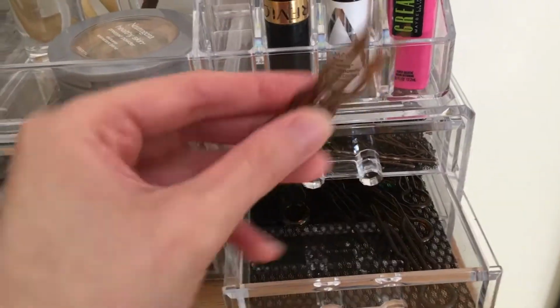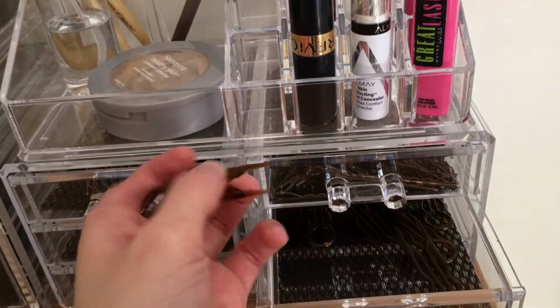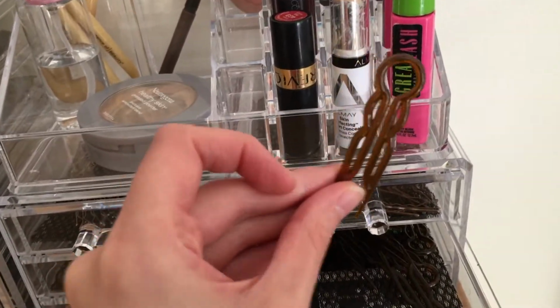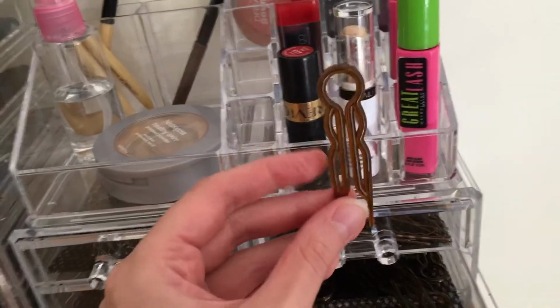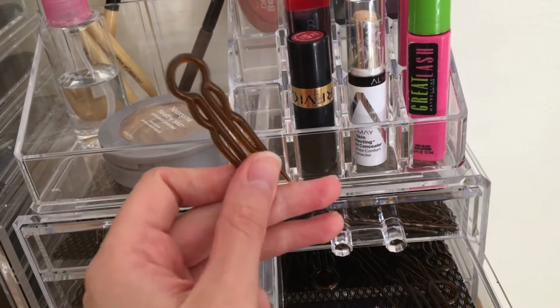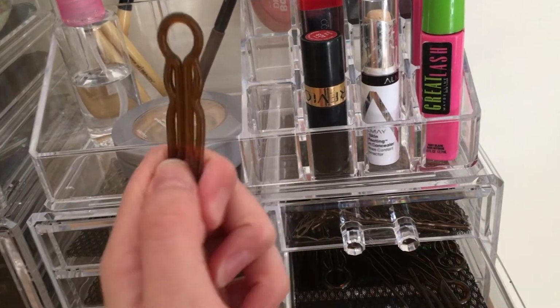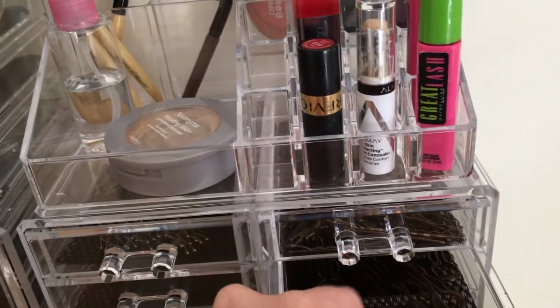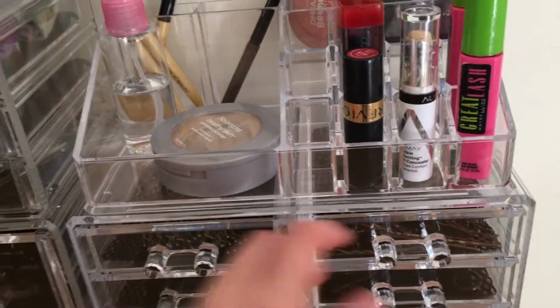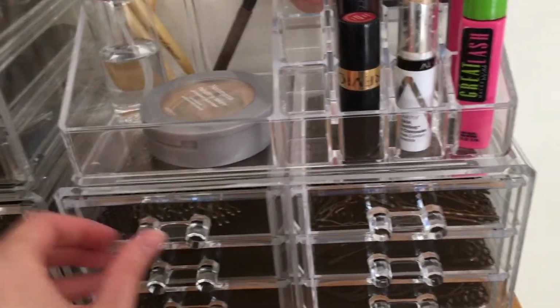I call these alien bug pins because they look like they're about to swim off to Mars or something. I think I got them off Amazon. They're recommended in a quite early Torn Page video, I believe, and I really like them. That's there. Let's see, here we've got lots and lots of bobby pins.